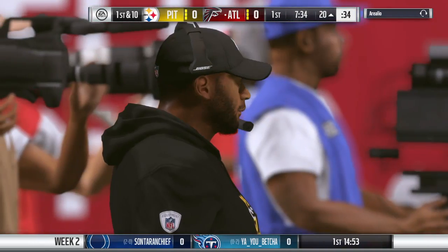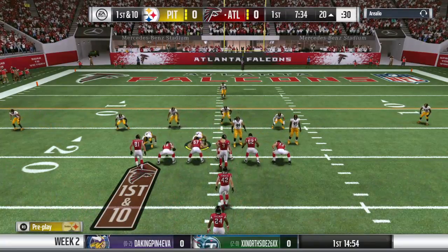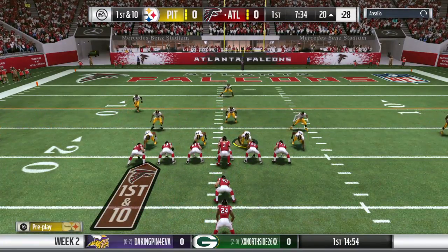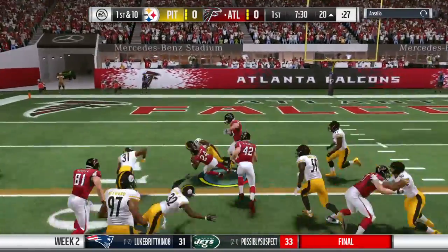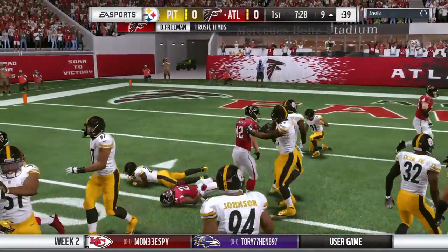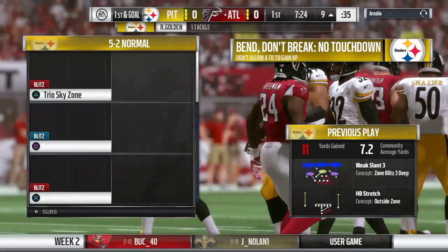That interception sets them up beautifully already in the red zone. And you can hear it all the way up here. Everyone turned to block, find a spot, and now they're set up inside the red zone for their offense. And he gets it inside the 10 to the 9. It's a good gain of 11, sets him up first and goal.